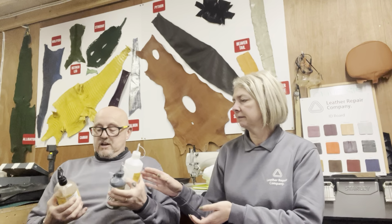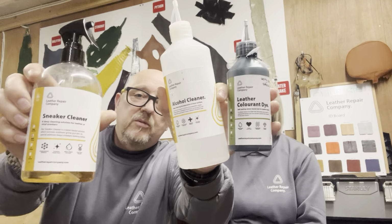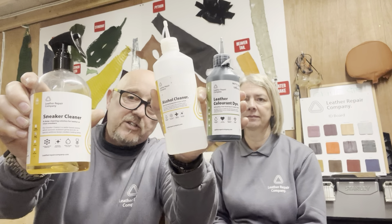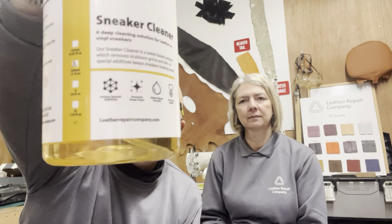So if you've got products like these, we've obviously got an alcohol cleaner, a leather cleaner, an alcohol cleaner, a leather cleaner and a sneaker cleaner. So you can see there, look, we've got all the bottles. And it's got all the names on it. It's got our company name. It's got the product name, as you can clearly see on there. And it's got on it as well any pictogram on the back.